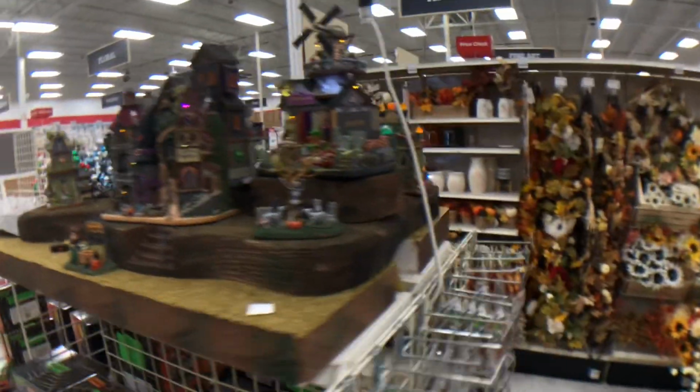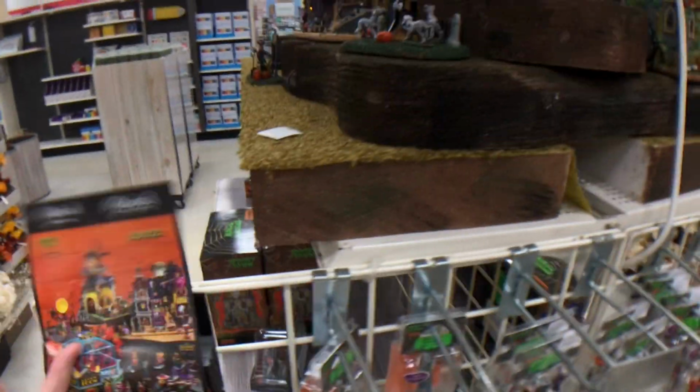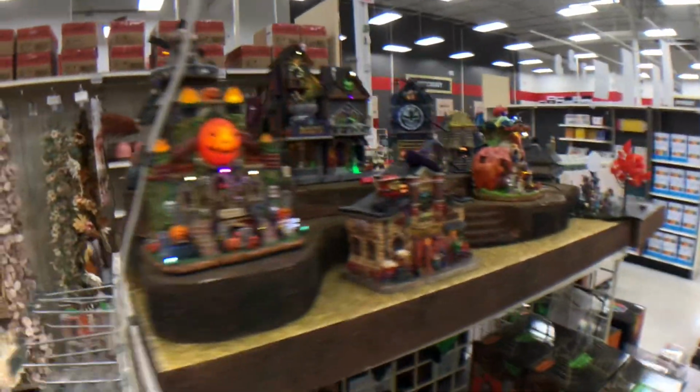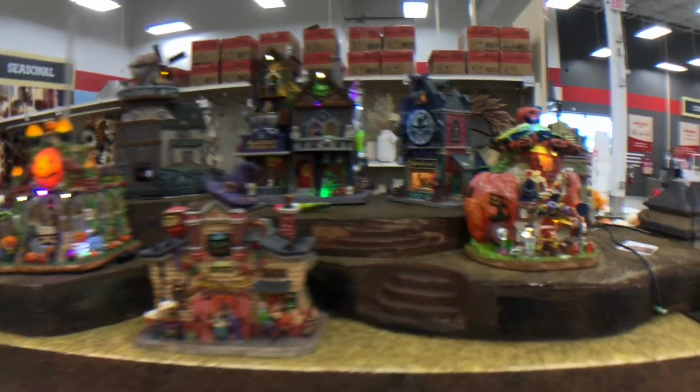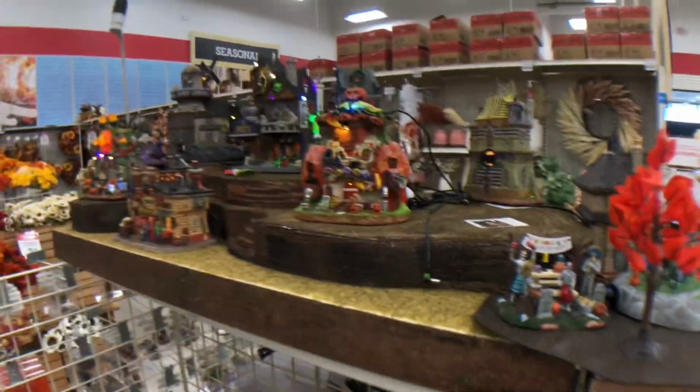It's a pretty cool display. They don't actually have a ton. Either they sold out or I'm not really sure what, but here's the new catalog. Remember when I used to do videos of the catalogs? But there you have the display for the Lemax Spooky Town. Pretty dope. Oh, I also forgot to point out the Day of the Dead little party here. Cool display, cool display. And they have a few assorted ones down here.